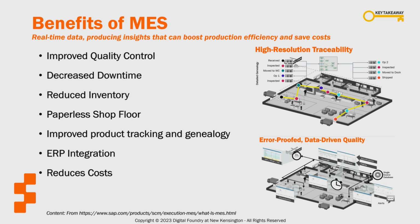Let's get to a paperless shop floor. Eliminating the paperwork means that there is less chance for human error. It also means that the data recorded from the shop floor is immediately available to decision makers across all integrated systems to inform real-time decision-making. Improved product tracking and genealogy. MES follows the entire production cycle from beginning to end, grouping final parts or batches with the corresponding manufacturing data. This data allows for improved regulatory compliance for manufacturers that must conform to government or industry regulations.